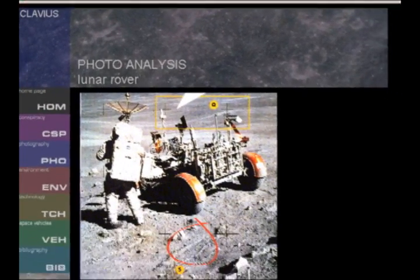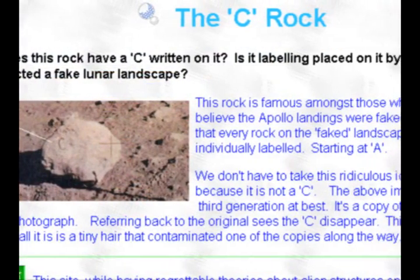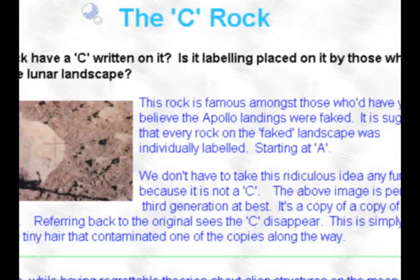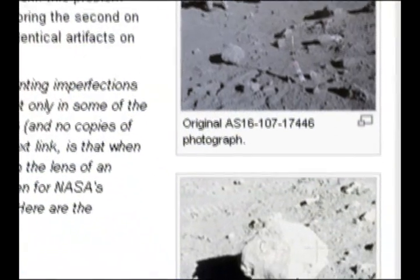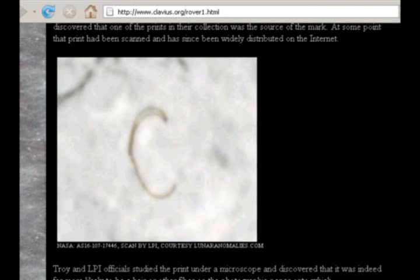Since 2001, propagandists across the World Wide Web have jumped on this, claiming that photos with the letter C absent are the originals, and that any picture showing this letter is simply a unique misprint. That a hair got caught on the negative when the guys at the Lunar and Planetary Institute were making prints of the image. Interestingly, many of these propagandists present this response as common knowledge. But there are a small few who actually give a footnote for this finding.